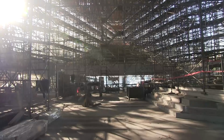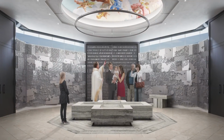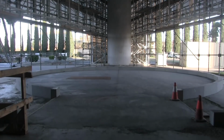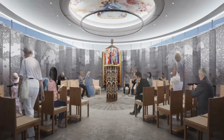The Baptismal Font will be on the west end of the cathedral in its own chapel. It will be in the shape of an octagon, which is the traditional shape of a baptismal pool in the ancient churches. And then on the east end of the cathedral will be the Blessed Sacrament Chapel, where the Eucharist will be reserved. That will be a circular structure. And when the cathedral itself is closed, it is designed in such a way that people will still be able to access the Blessed Sacrament Chapel so that they can come and pray.